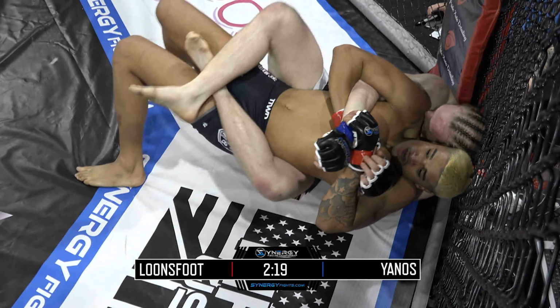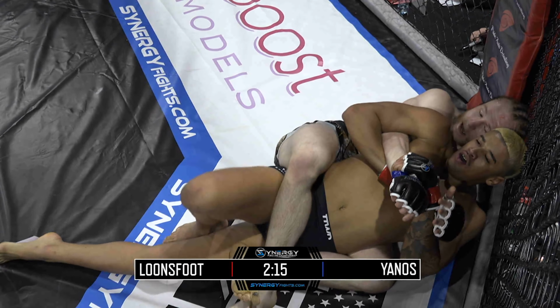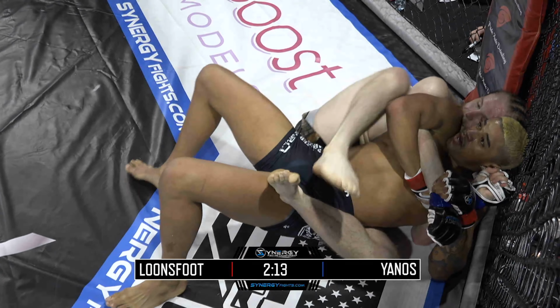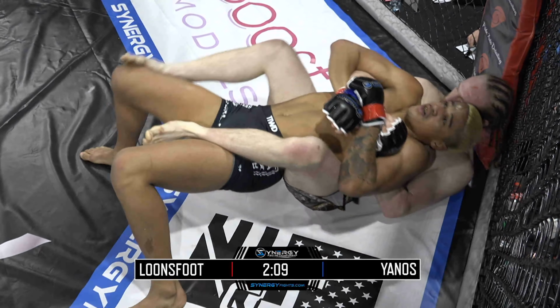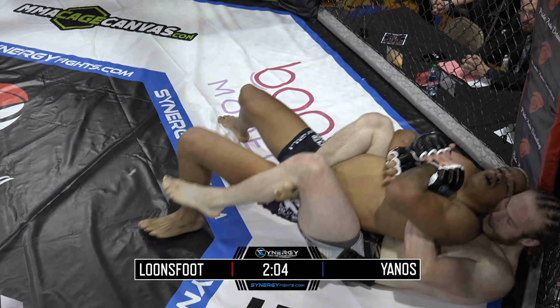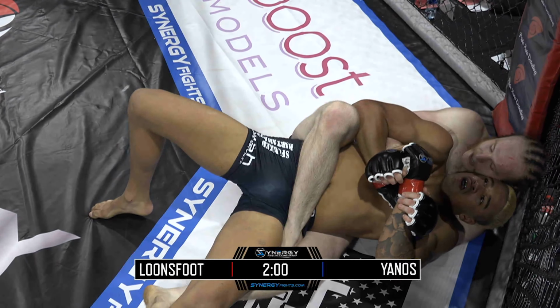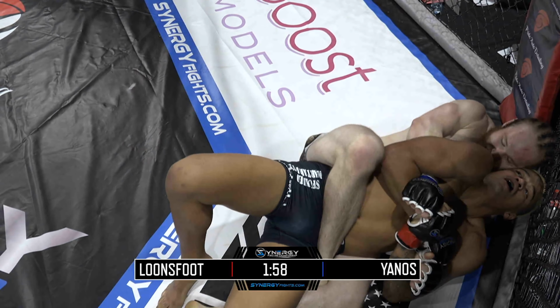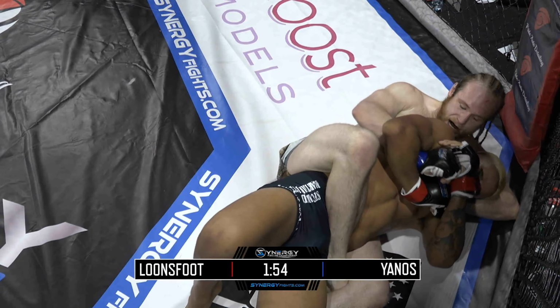It's not just Loonsfoot. He does this to everyone and anyone. He can always find his success in a fight, and have the opponent fight his fight. And he's doing it here in round 2 again. Just making Loonsfoot think about the submission. He's got the body triangle, putting pressure on the body, putting pressure on the stomach of Daylon Loonsfoot.